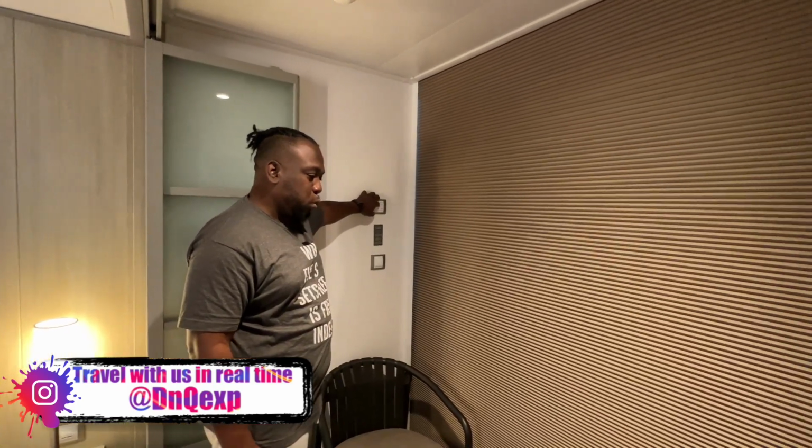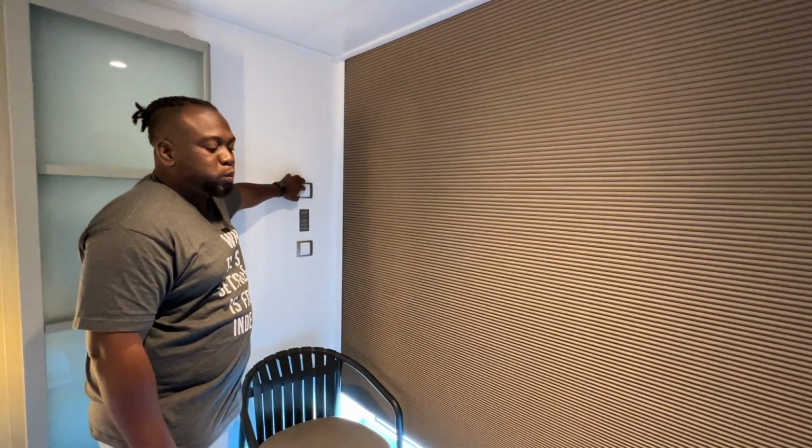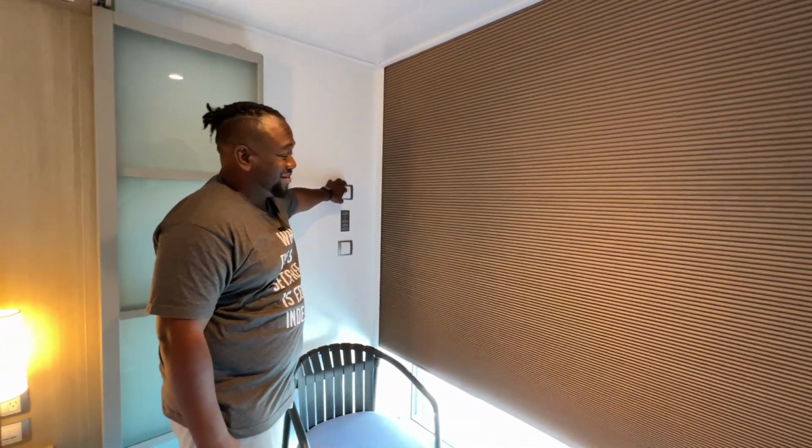Now I have seen some people say that they do not like this type of window situation. We'll do the balcony thing and see how it works out for us. Yeah, you know, I don't care, I'm on a ship. So yeah, guys, that is the end of the room tour.